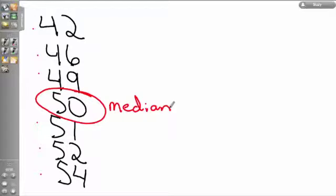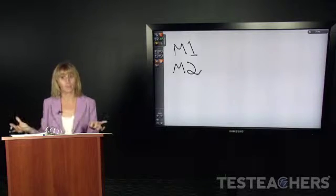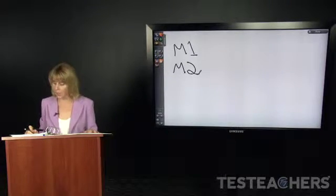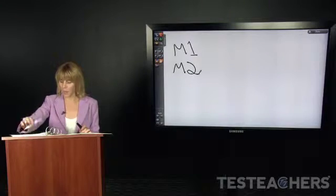M1. So these have been known to appear on the test recently. So when we're talking about the money supply, M1 is a very liquid measurement of the money supply. It includes all physical money, such as currency and coins, as well as demand deposits. That includes checking accounts and negotiable order of withdrawal accounts.